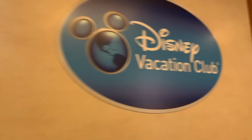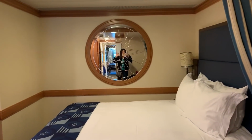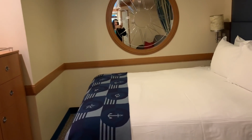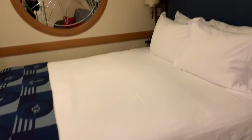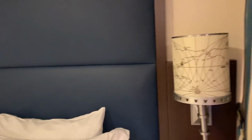And now I just want to talk about some of the rooms. The rooms are really, really nicely done. So there are lots of room options depending on the size of your family and what you need. But of course they have the standard inside rooms. And here's an inside stateroom. See, they have the big mirror that looks like a porthole. Really cute. Nice size bed. A lot of detail. Look at the lamps. They're so cute.